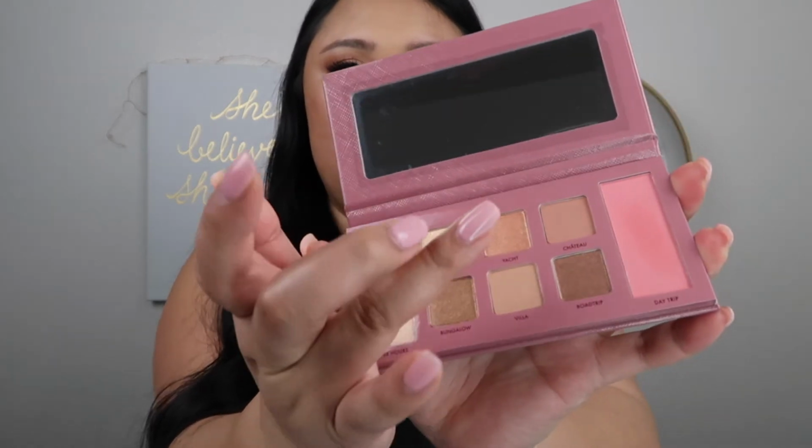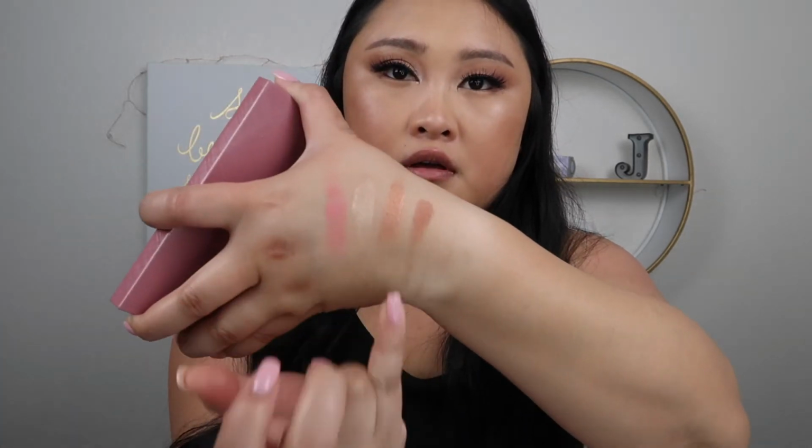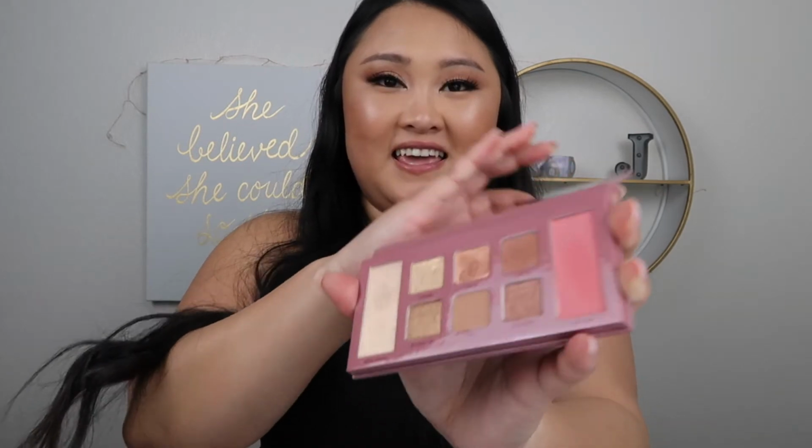And then this is the highlighter. Oh, I love that. Well, I'm gonna try this shade Yacht right here. Ooh, that's very pretty. And then the next is Chateau. They're all so pigmented. I'm so excited for this. It's very creamy. I've never tried Wander Beauty before actually, so I'm excited to try these out. Touching these, it's very creamy, so I'm excited.